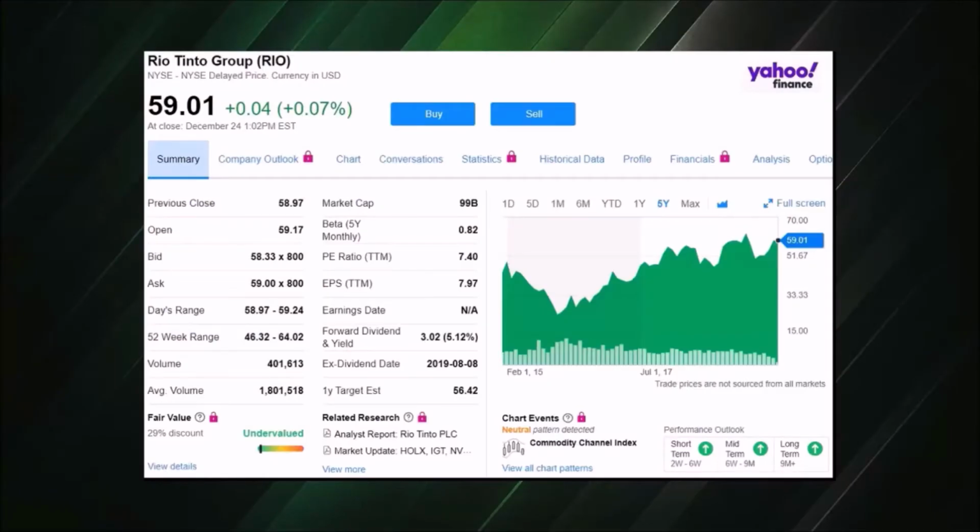The first one here is Rio Tinto Group, ticker RIO. Yahoo Finance currently has them listed as undervalued. Their current stock price is $59.01. They're showing a narrow pattern according to Yahoo Finance, but their short-term, mid-term, and long-term are all showing up.